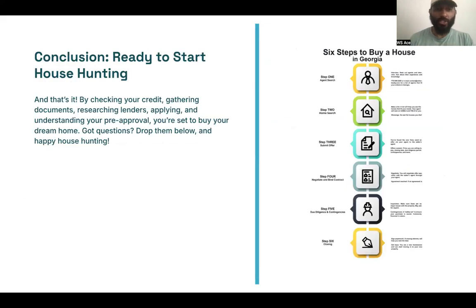Once you get ready to start the house hunting process, that's it. You checked your credit, you gathered your documents, you researched different lenders, you applied, and you understand what your pre-approval is. Now you're set to go find your dream home.